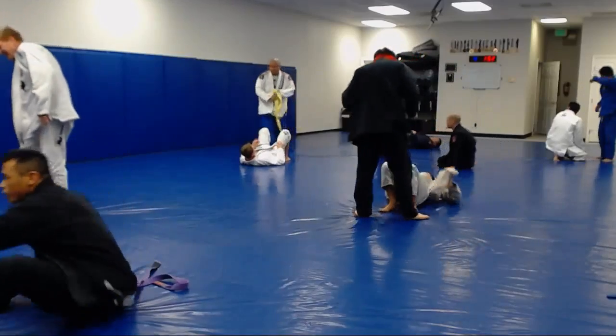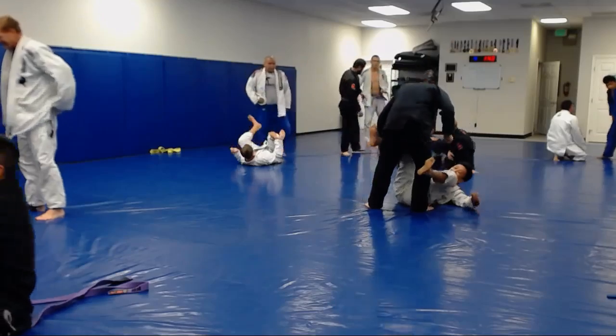First hand, how awful my worm guard is. I don't know if we have any worm guard experts here.